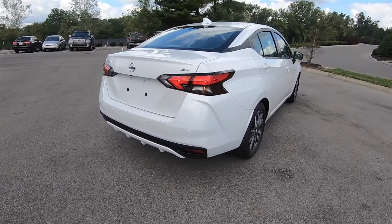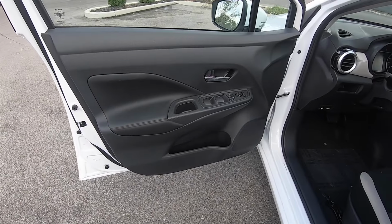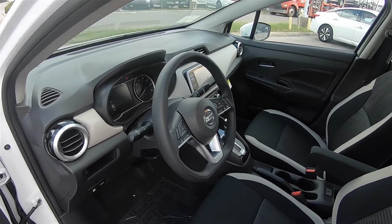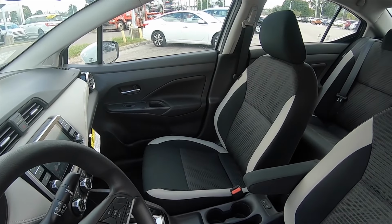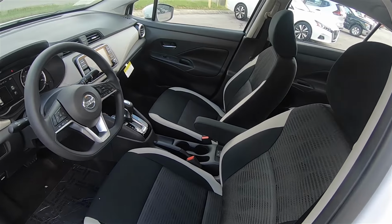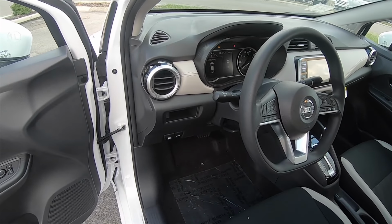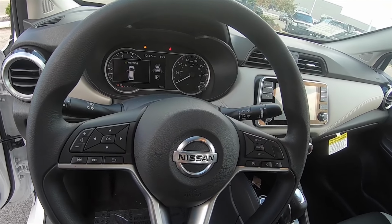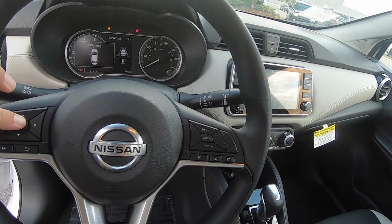And shown here is the SV's interior. I do like the contrast between light and dark. Here in just a few moments we will show the interior of the SR, but as you can see, it's mostly borrowed from the Kicks, with the dashboard resembling that of the Kicks. It also has the LCD advanced drive display, which is a nice touch.